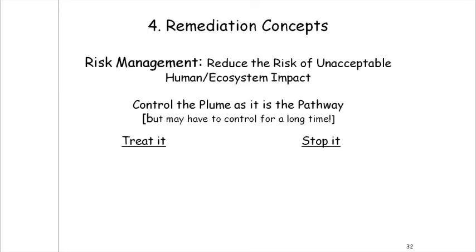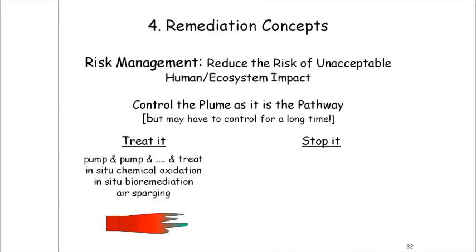Two approaches we can think of are one is to treat the plume and the other one is to simply stop the contaminants from migrating. Treating it might involve pump and treat, but we're going to pump a long time. In situ chemical oxidation, bioremediation, air sparging can also be used. But in this case, our objective need not be to remove all the contaminant. It's simply to allow the natural processes to take over and adequately treat the system.